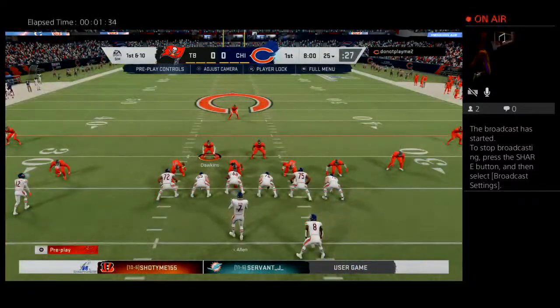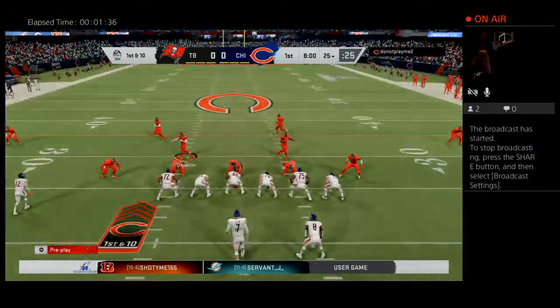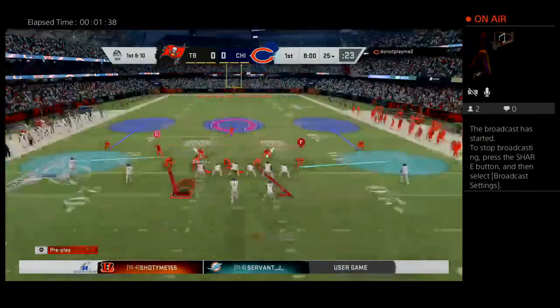Mike. Check 55, Mike. We got to get the ball. Get the ball right here.